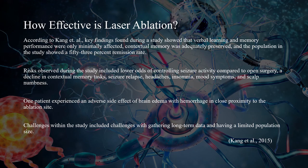According to Kane and others, key findings during a study showed that verbal learning and memory performance were only minimally affected. Contextual memory was adequately preserved, and the population in the study showed a 53% remission rate. Risks observed during the study included lower odds of controlling seizure activity compared to open surgery, a decline in contextual memory task, seizure relapse, headaches, insomnia, mood symptoms, and scalp numbness. One patient experienced an adverse side effect of brain edema with hemorrhage in close proximity to the ablation site. Challenges within the study include challenges with gathering long-term data and having a limited population size.